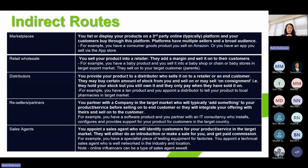So I suppose the difference with a reseller or a partner and a distributor is, A, the level of involvement with you, so that it is much more of that closer partner type relationship, but also rather than just getting your product and immediately selling it on, they're doing something else.